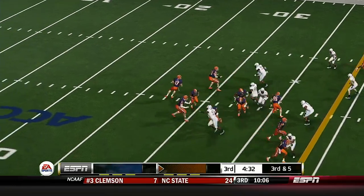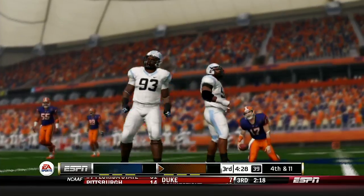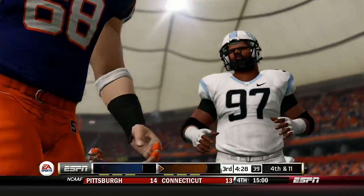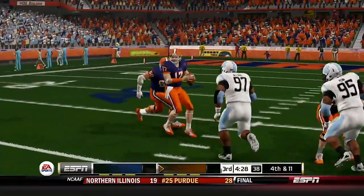Here we go! And they got him. This quarterback has to do a better job of avoiding the rush, because sacks can be real drive killers. So no luck on that drive as they go three and out.